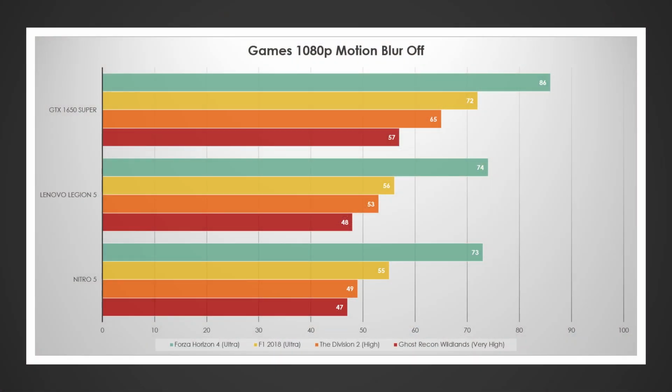So when we look at what this can do, Forza Horizon 4, ultra settings, 73 FPS. F1 2018 ultra settings, 55 FPS. Division 2, high settings, 49 FPS. Ghost Recon Wildlands, very high settings, 47 FPS. That is outstanding for a $670 laptop. I find that absolutely incredible. You can't, in my opinion, find a better all-around system used unless somebody's really desperate. For $710, I think they'll outperform that.